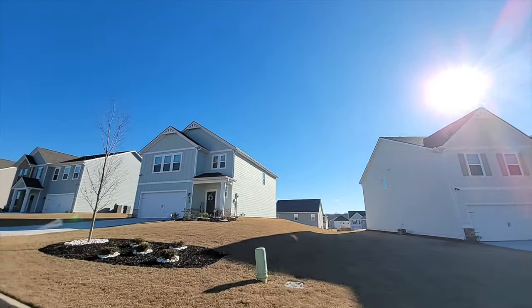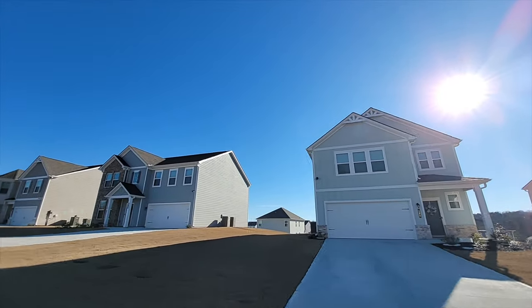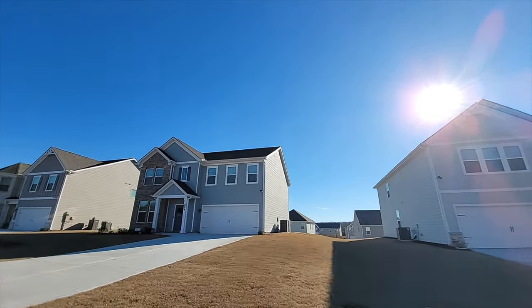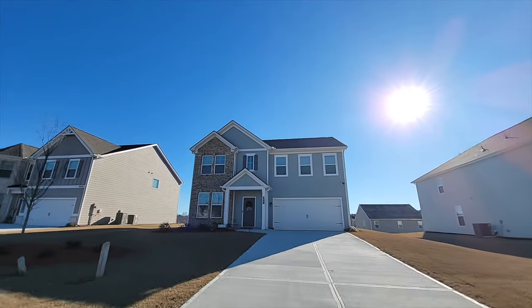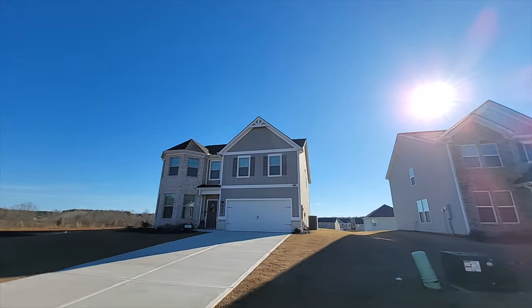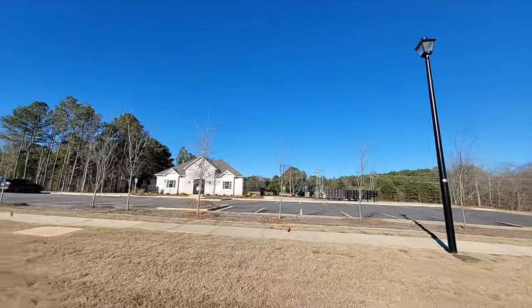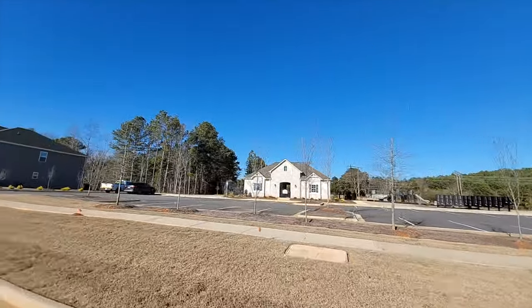Remember, builders tend to run different incentives and DRB is no exception, so be sure to reach out to me to find out what kind of deals I can get you. At the moment though, Chapel Hill by DRB is providing an incredible offer to buyers, but only if you use one of their preferred lenders. And that is 6% towards your choice of either closing cost or buying down your interest rate.